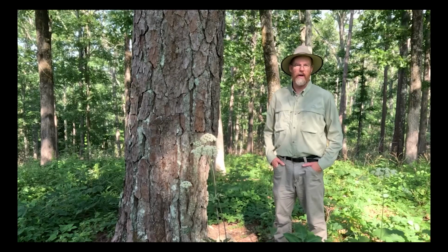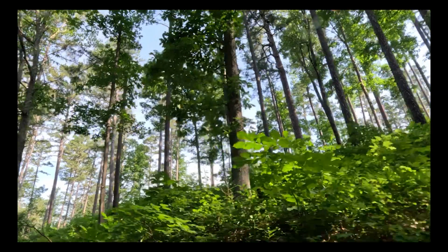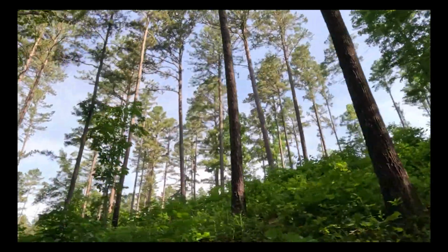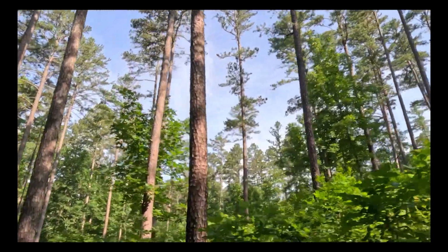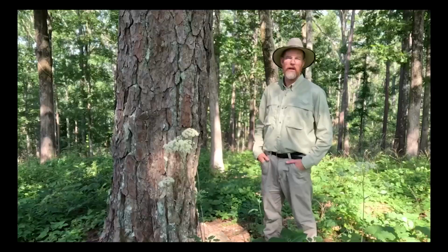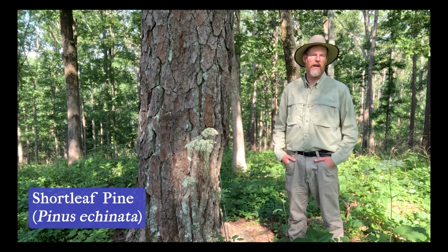So we're at what is called the virgin pine area. This is a virgin in the sense that it was never logged. There's a mile-long strip along U.S. Highway 19 here in northern Shannon County near Round Spring. It's a mile-long strip that was saved from logging, and so it's got old-growth pine on it. And the only native pine to Missouri is Shortleaf Pine, and that's what these are, Pinus echinata.